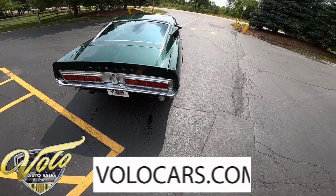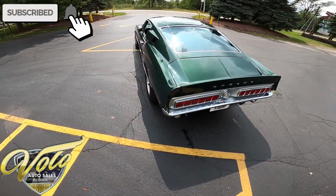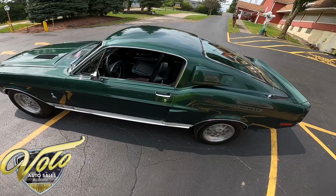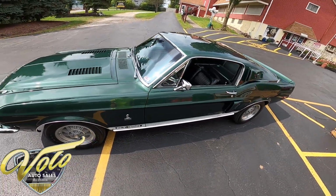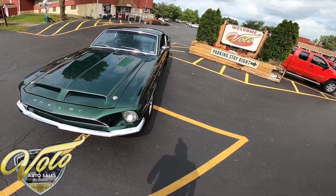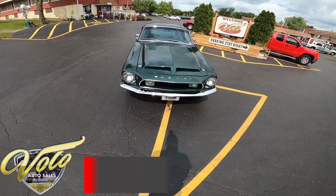And the purpose of these virtual test drive videos is for you to get a chance to look at it out in the sun and virtually put you in the driver's seat before you make this purchase, so you can get a sense of what it runs like, how it feels. For all the additional information, you get to go on over to volocars.com when we're done. See the hundreds of pictures we have, the undercarriage, inside, outside, we put in the studio, the detailed write-up, the selling price, everything we know about this car.